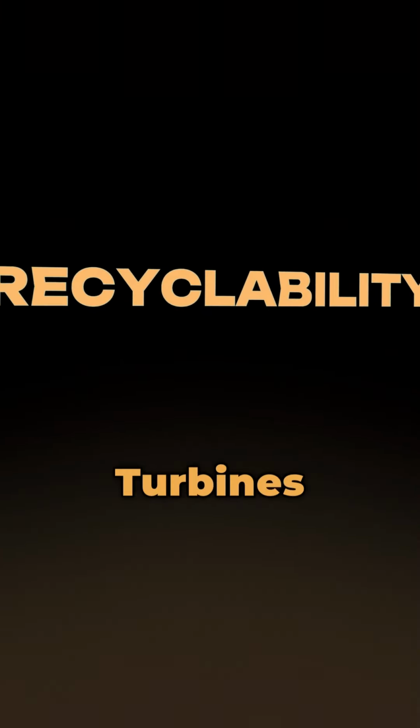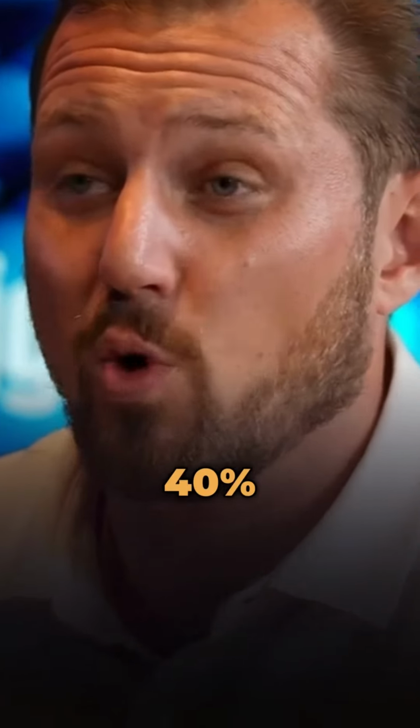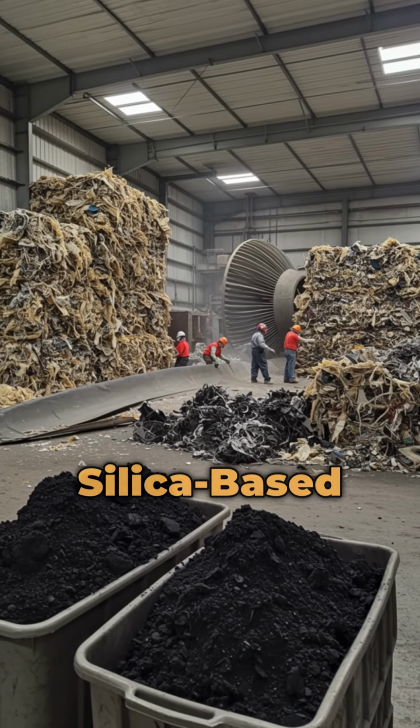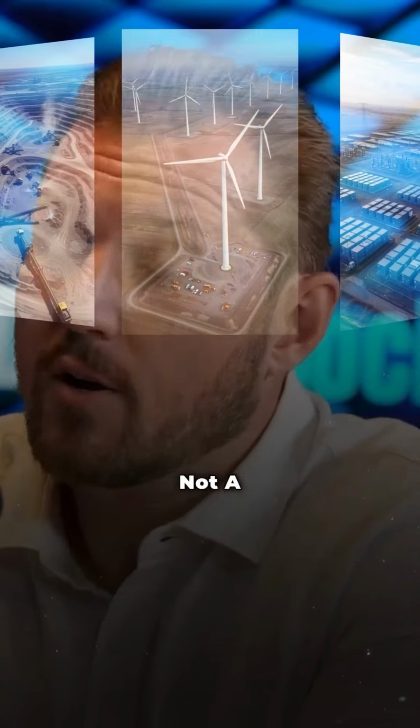The wind might be renewable, but the wind turbines really have no real solution for recycling. Till now, right? We can recycle wind turbines. They're almost 40% hydrocarbon from the epoxy, right? And the fiberglass and silica-based compounds would just end up in your biochar. But they're really not a green tech.